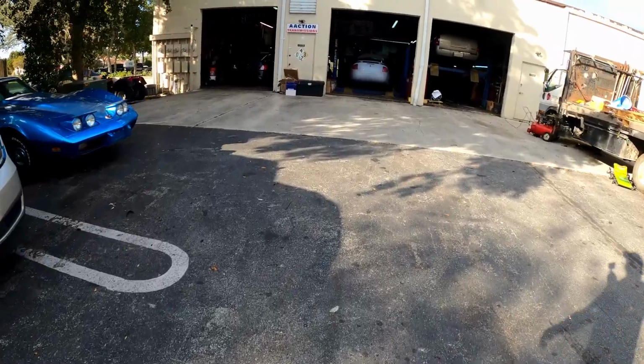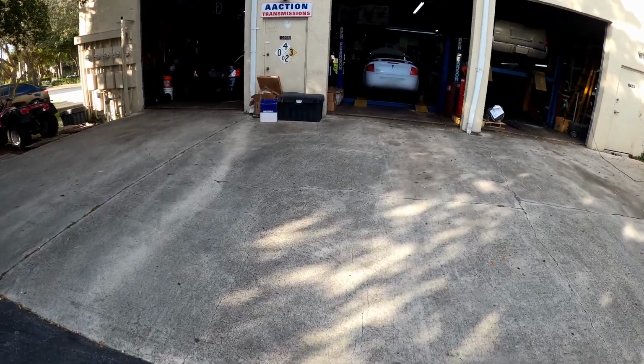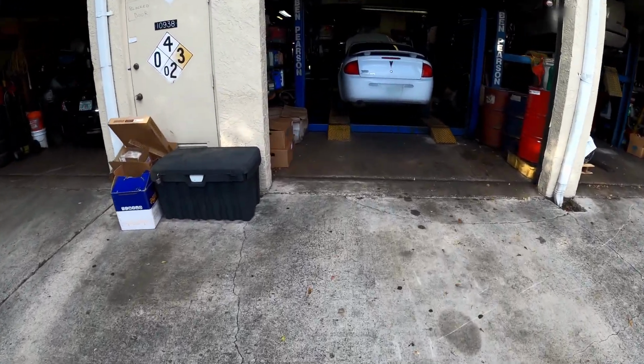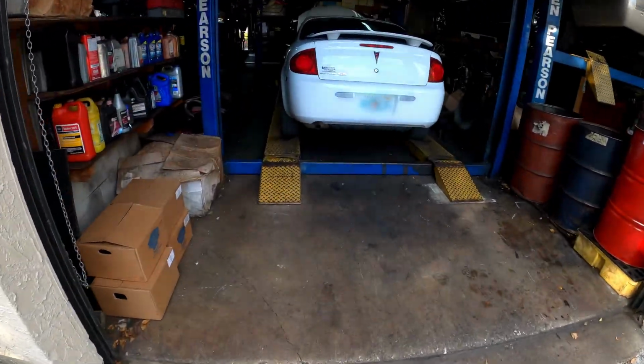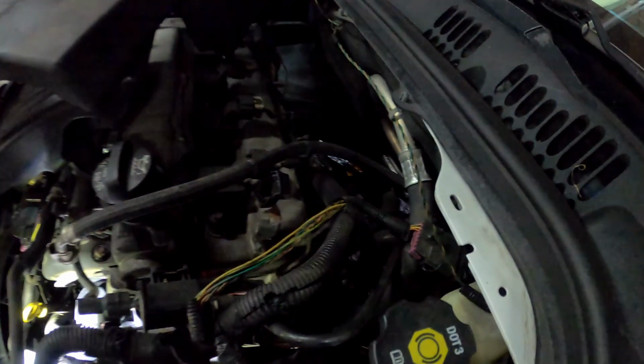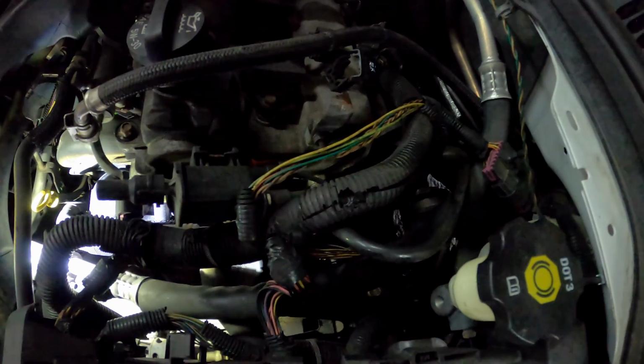We had another shop send over a car here with a quote-unquote leaky transmission. Put it up on the lift here. I drove it 15 miles just to come through, and I want to just show you real quick what we found. This is pretty common. Someone comes in with a transmission leak and then it ends up being something up top and it's not a transmission. So here we are on a nice sunny day in South Florida.